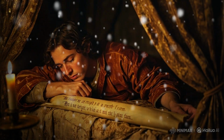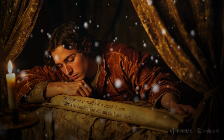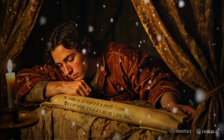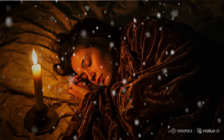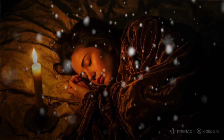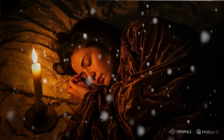Imagine the softest weight of a quilt across your body, a quiet hush settling gently on your skin. Your breath rises, falls, rises again. Let the images blur now. Let the strange machines and the sleep sermons and the flickering candlelight all become soft smudges at the edge of your mind. There's no need to remember it all. You're not here to know. You're here to rest.